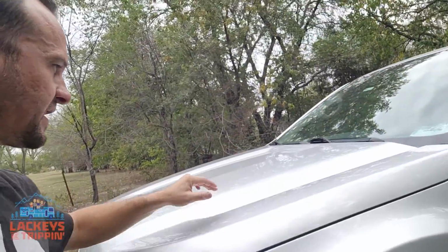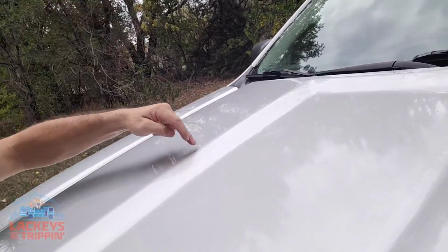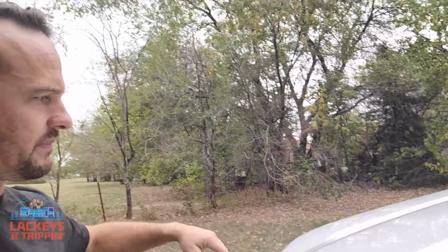One other quick note about the exterior. We have hail damage on this truck. We've got some big dents here and there. You can see a couple here, some big dents. But the hail that hit this truck was really pretty big, and then there were a lot of smaller ones inside.